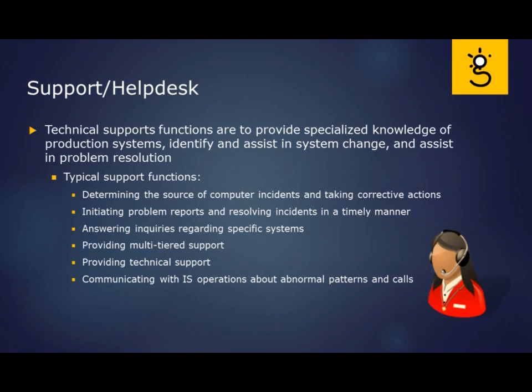The support help desk is a technical support function designed to give specialized knowledge about your production systems, to help identify and assist things in times of system change, and to help assist in problem resolution. Some of the typical support functions you might see are things like determining the source of computer incidents and taking corrective actions, maybe initiating, I should say, the problem reports and resolving incidents in a timely manner.